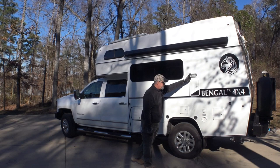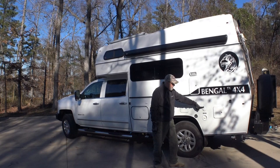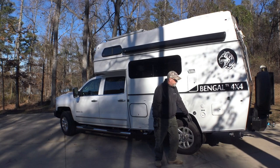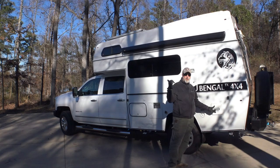Have an access point for cable. If you like cable TV, you happen to be in an RV park, that's where your hookup point would be, as well as your city water service point. Diesel fuel goes in here. The DEF goes underneath the hood on the firewall. That's where the service point for that is.